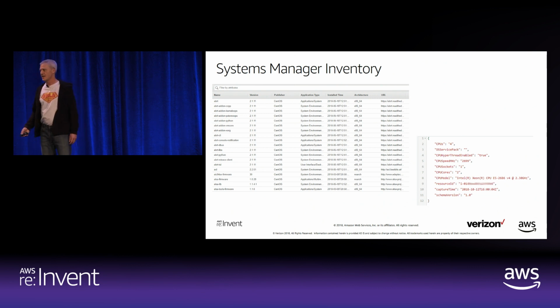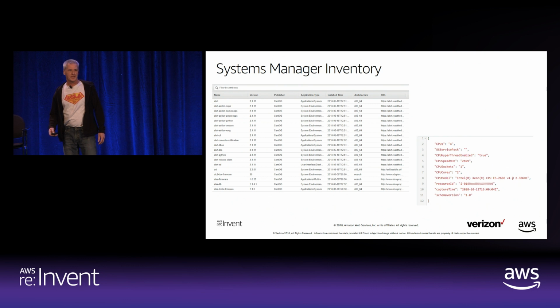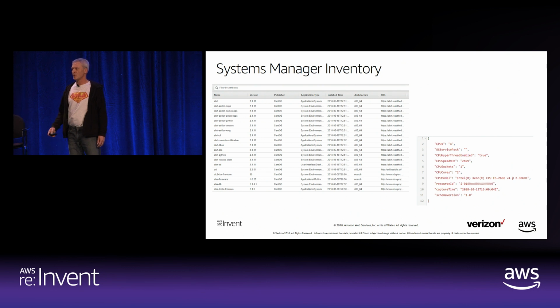But on the Linux side, as you know, Package Manager is not the only way that software gets installed in an environment. And if that doesn't happen, there is no Package Manager entry for us to query to get that data. Fortunately, Systems Manager provides an ability, as Carmen mentioned before, through custom inventory to get that data for us. And I'll show a little bit more of that on the next slide.